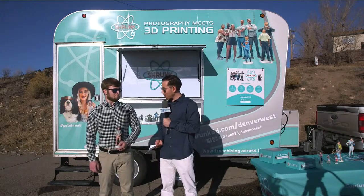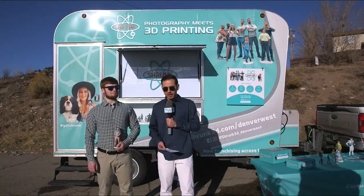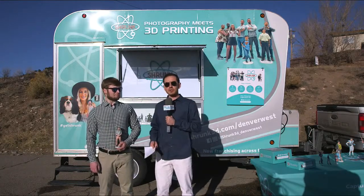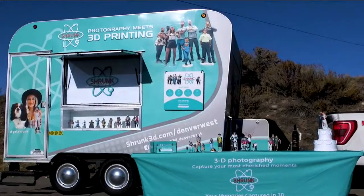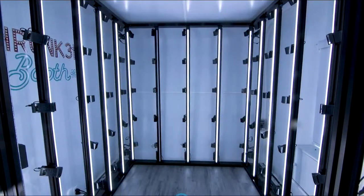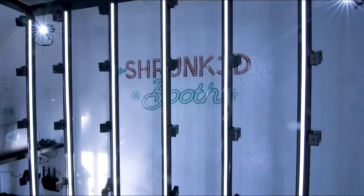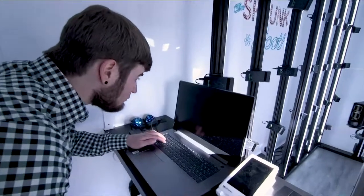You are actually holding a little figure of yourself there, which I think is very cool. But before we get into some of the specifics, can you give us an overview of what Shrunk 3D is? So Shrunk 3D is the world's first mobile 3D scanning photo booth, and we have about 100 cameras in there, and within 2 seconds we take 200 pictures, and then we use those to create a 3D image, and we send those to state-of-the-art 3D printers.